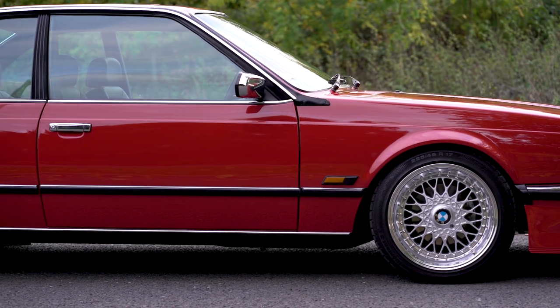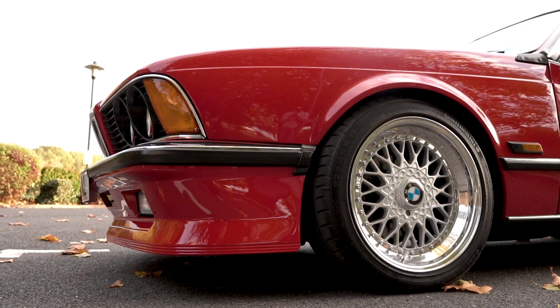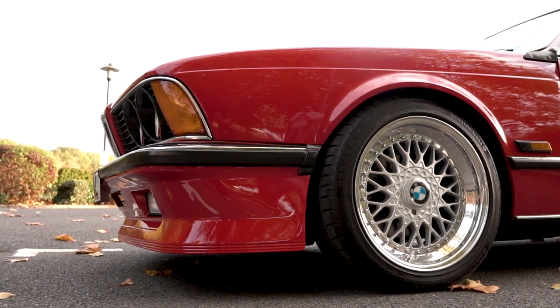And the wheels that are on it now, the ACT three-piece forged wheels, 8.5 and 9.5 by 17. And the centres are forged. Nice quality wheel. Other modifications, there's not been too much. The front spoiler is off an M635 CSi.